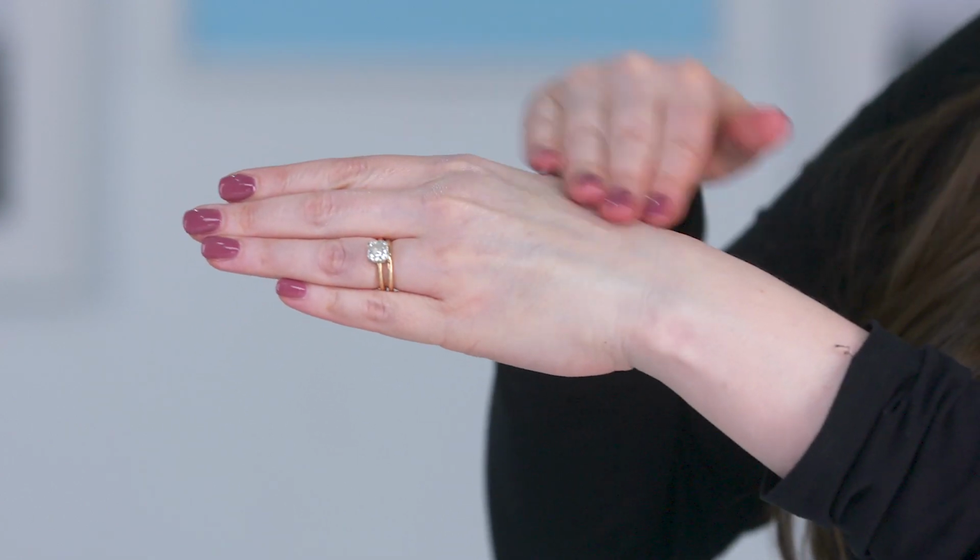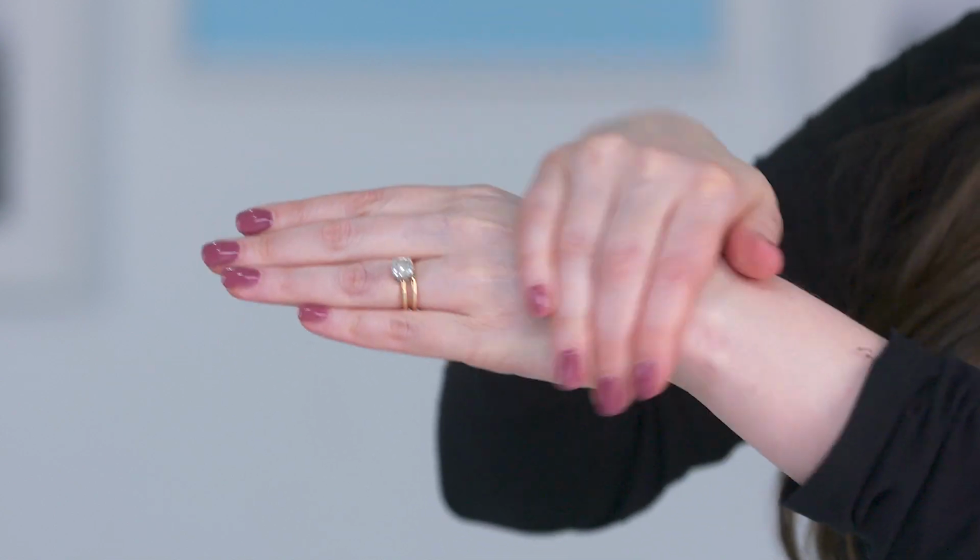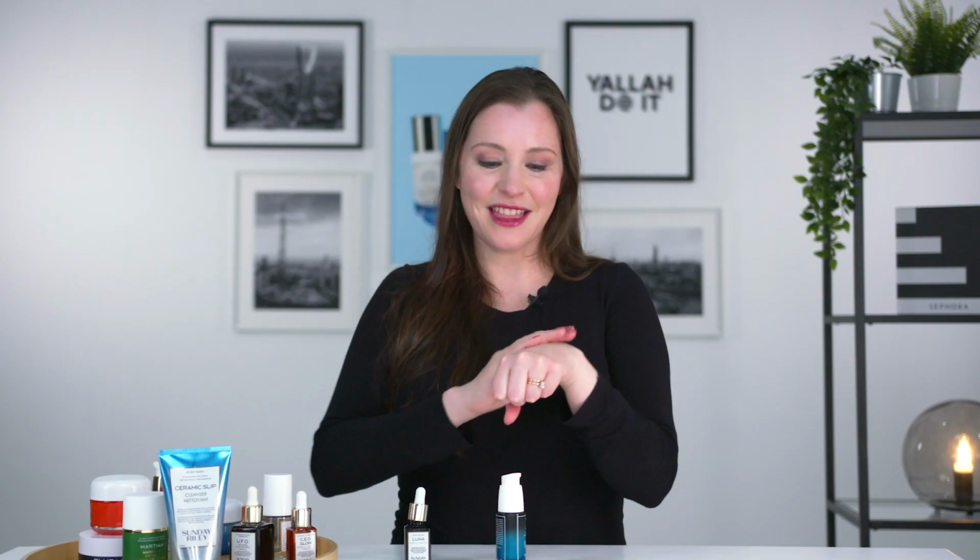So you can see that dark color, but when you rub it in, it goes from blue to sheer. And that's what we say when you know you're in the clear. So all the retinol has been locked in whenever you've rubbed it in enough for it to actually be clear on your skin. So perfect.